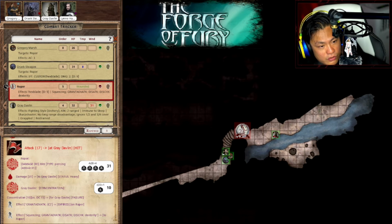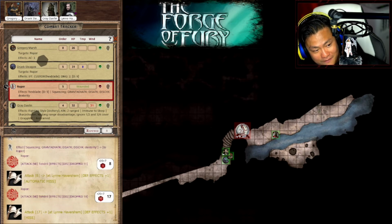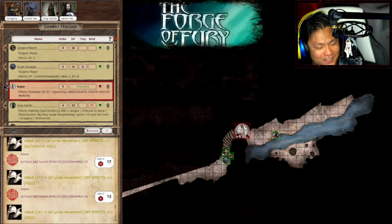Okay, first tendril. Misses. It's got disadvantage. You notice the tendrils are a little bit confused. Can't get to you that quickly. Second attack. Misses. Third attack. Misses. It cannot get you because it's got horrible disadvantage while squeezed. I think you guys have found the secret way to destroy it.